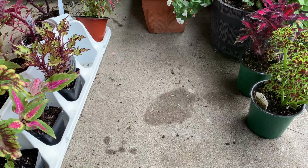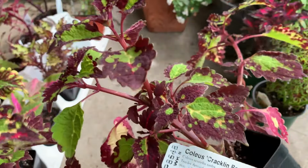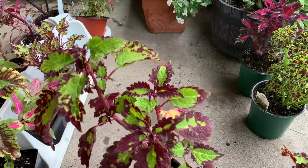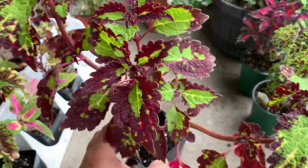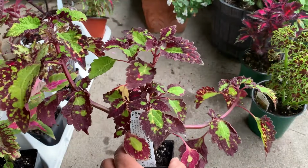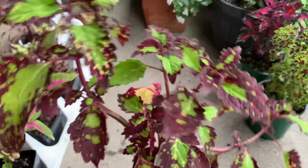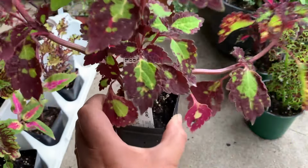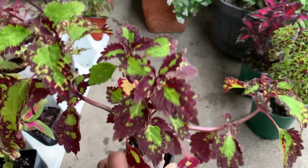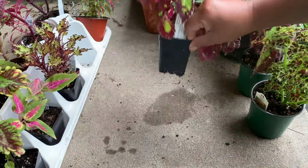And the other one from Select Seeds also is this one. This one is called Crackling Rosy. This kind of looks like Saturn, but the reason I bought this one is because it has more red. See that? Yellow, three colors. And this one is a little wonky, so it needs some trimming. You know how I do, right? I'm not gonna waste my cuttings. I'm just gonna put this in a bigger container and add the cuttings to the side, so kind of like make it bushier or create like four little plants, right? Okay, so that's done there.